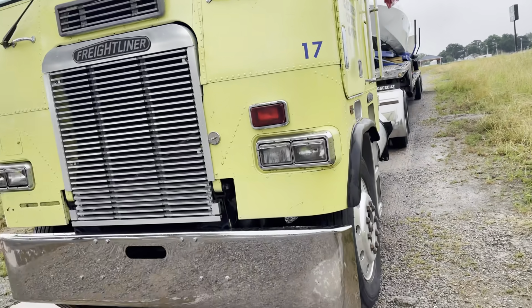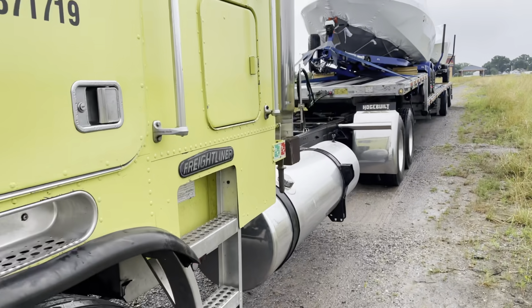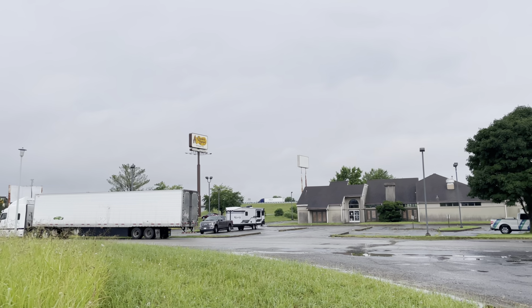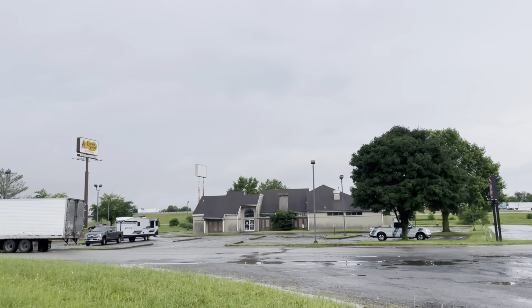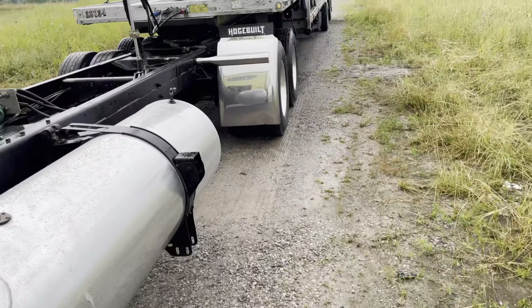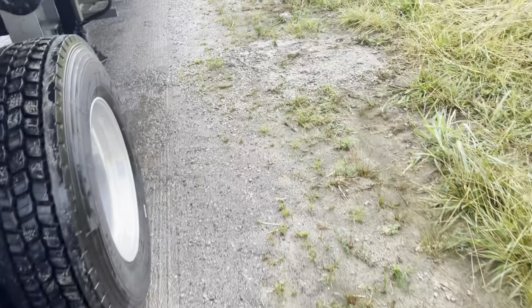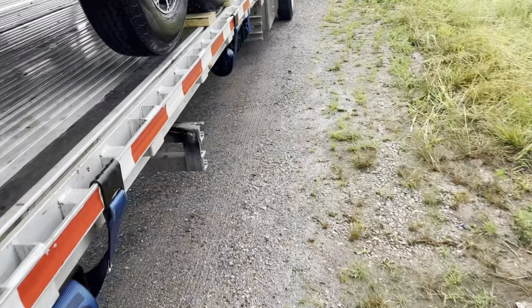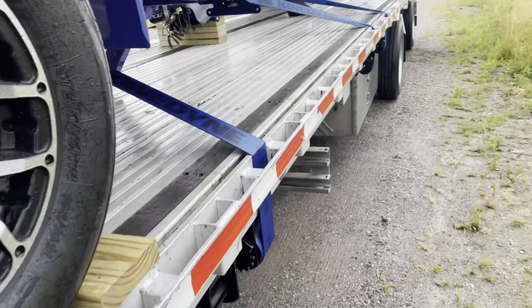Oh well, we made it to Kentucky. And there's a big old backup on the interstate. I went around most of it, so I figured I'd stop here and grab me a bite to eat real quick. Check. Back on, that fell in the mud. Check my load out real quick. Got a couple straps that's loose.